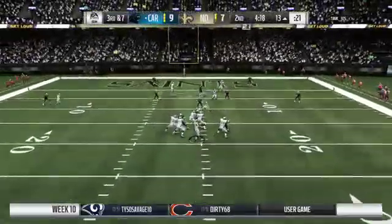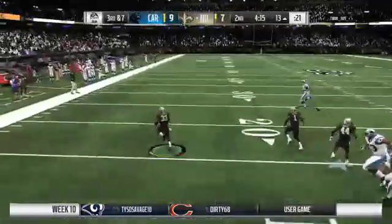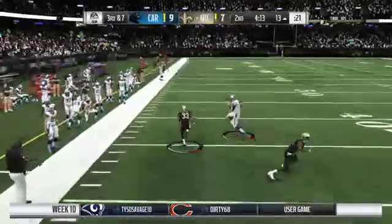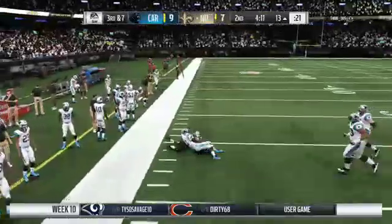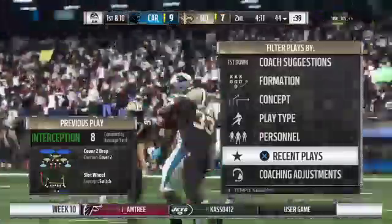Throwing again, it's Rosen. Into heavy traffic, and it's intercepted. Picked off down near the 5. And a great return as he takes us up just shy of the 45.